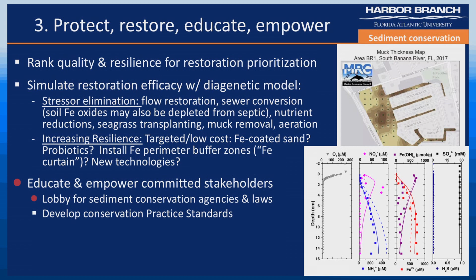We want to lobby for sediment conservation, to actually have sediment conservation agencies, and whether this just means that sediments become a more important part of the water management districts, that's okay too. And we need specific laws about protecting sediments. And finally, we need a set of conservation practice standards, just like they did, best practice standards to deal with sediments as we do with soils.